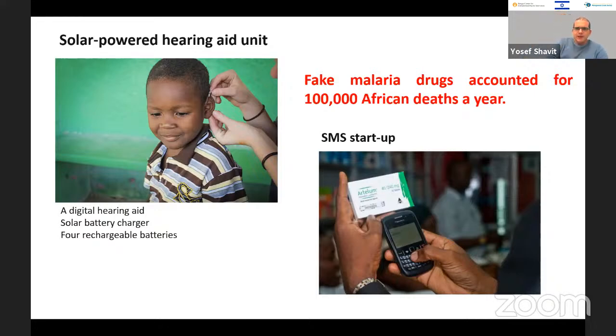But when you're trying to help people in third world countries, you need to make sure to understand the problem. So, for example, this young boy here at the left is having a problem.